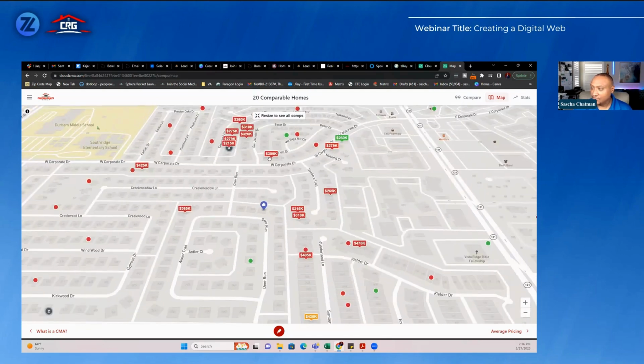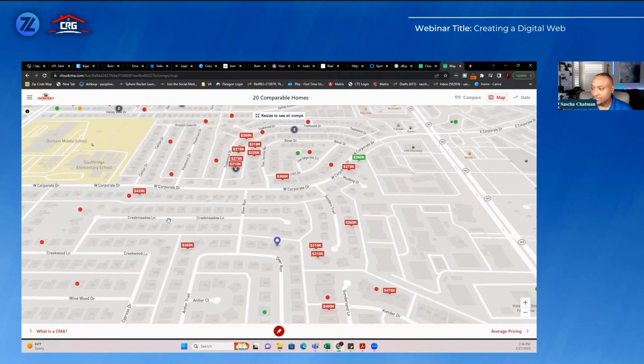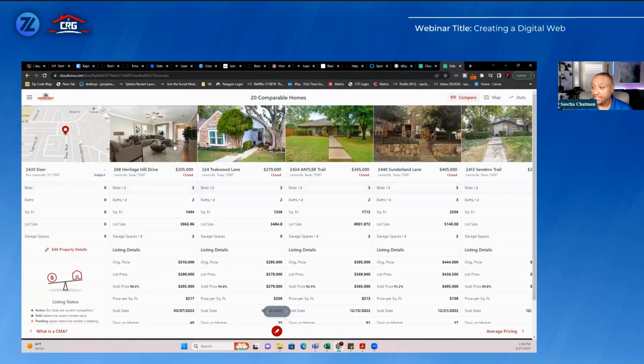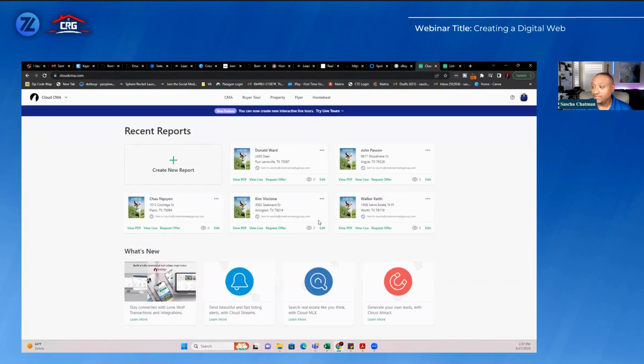Once you get on this side of the street, I know this area is not part of that neighborhood. But this right here, same subdivision. Okay, so it's done. I'm finished. And inside this, it will compare his house against everything that's on the market over there. I got the map. I got the stats. That CMA is done.